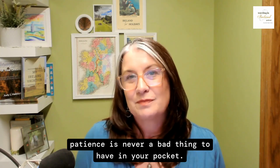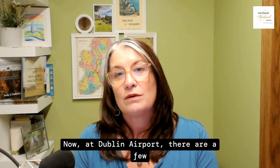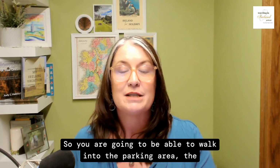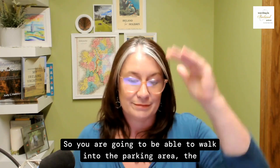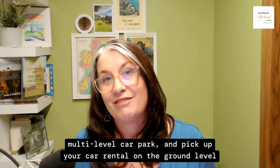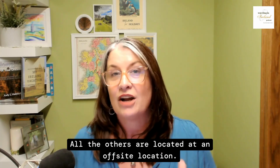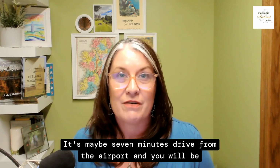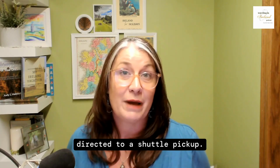Now, at Dublin Airport, there are a few rental companies that will offer on-terminal pickup. So you are going to be able to walk into the parking area, the multi-level car park, and pick up your car rental on the ground level and drive straight out of the airport. All the others are located at an off-site location. It's maybe a 7 minute drive from the airport, and you will be directed to a shuttle pickup.